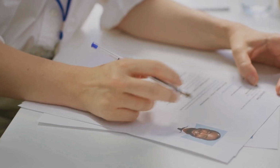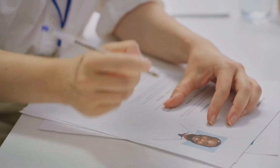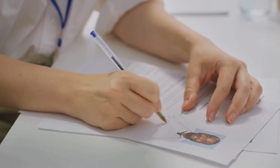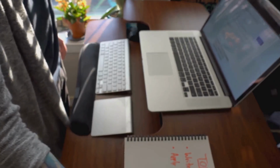Think about it from the hiring manager's perspective. They're sifting through potentially hundreds of resumes. They're looking for specific keywords, specific experiences, and specific skills that match a specific job opening. A generic resume just screams, I didn't really care enough to read the job description properly. It's a numbers game, yes, but quality trumps quantity here. Every single time, you need to treat each application like it's the only one.